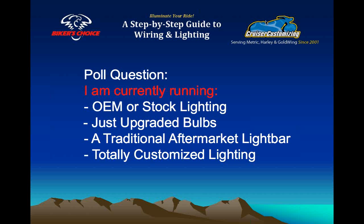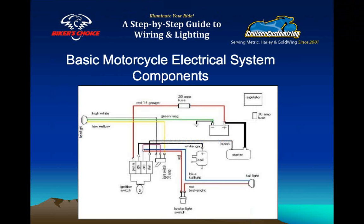Eric, if you go ahead and close this down and show the results, that'd be fantastic. You got it. Interesting. So the majority is definitely OEM, and then we've got upgraded bulbs and aftermarket light bar for the tie. Okay. If you could release that for us, that'd be great. Thank you, sir. Okay, moving on.